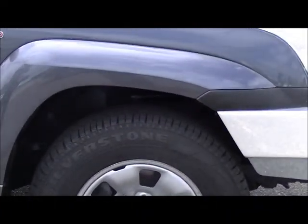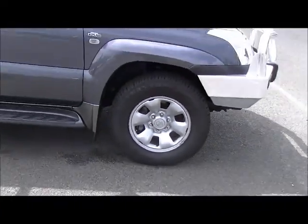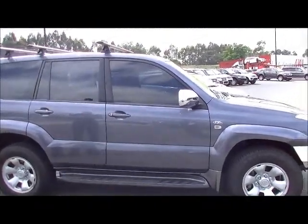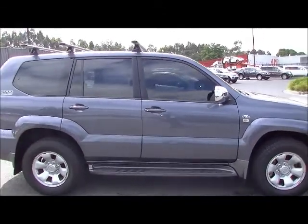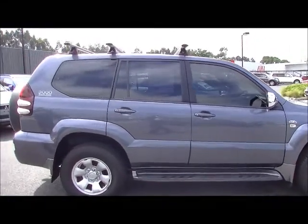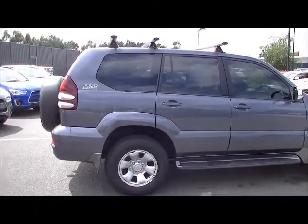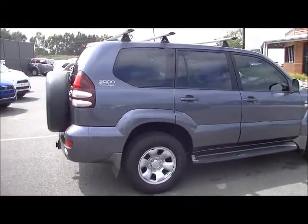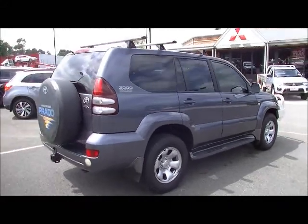Factory fitted steel wheels, the tyres are relatively new, plenty of tread on the tyres, fitted with side step standard. You notice the chrome exterior mirrors, the chrome badging for the diesel, which we'll chat about a little bit later. I think they've had a slight tint on the windows. Also, you do notice it's fitted with Rhino roof racks as well, so they've got the full 3 racks. As you can gather, the previous owners spent a fair bit of money on this car.